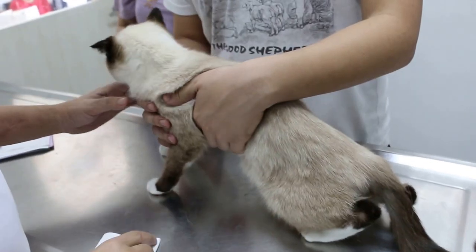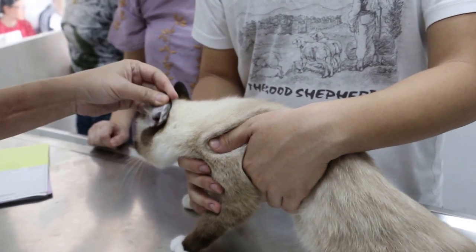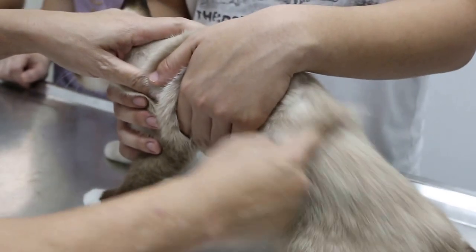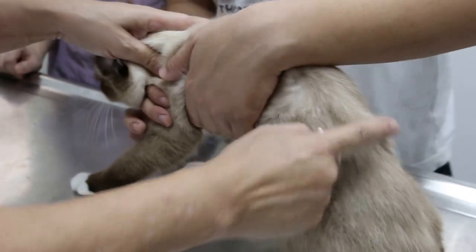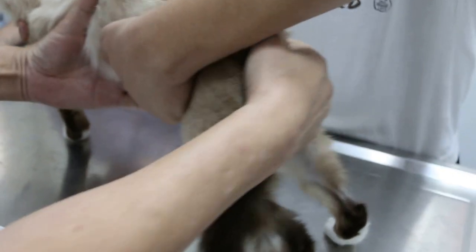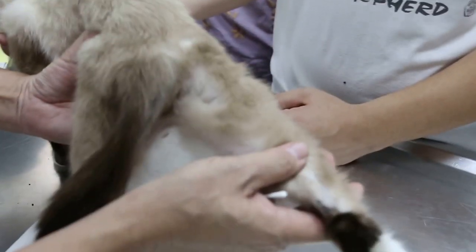And the back side. Okay, January 25, 2015. This cat comes in quite thin. The main complaint was what? Boarding and not eating. Hair loss and no appetite. Less appetite. Now you can see the hair loss. The cat has been biting herself actually there.